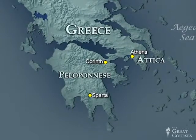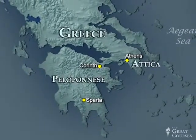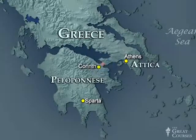That landmass is connected to mainland Greece, including Attica and the city of Athens, by a very narrow isthmus, not much more than a couple of miles across. And in ancient times, in fact, there were ideas on the part of Spartans and Corinthians and other Greeks who lived in the Peloponnese of fortifying that isthmus with a great wall, sort of Great Wall of the Peloponnese, to keep out Persians and other invaders who might march down from the north.